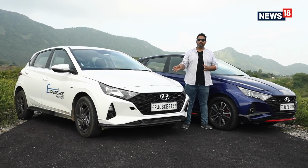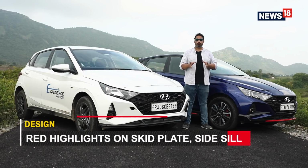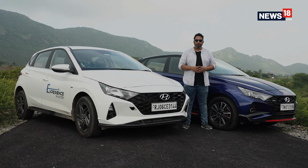And to put things into perspective, I have with me this i20 Turbo with the i20 N-Line, and as you can see, apart from this new blue color scheme, you also get these multiple red inserts here and there that adds to the sportiness to this N-Line. And these red inserts are also carried forward inside the cabin, which we will just show you now.